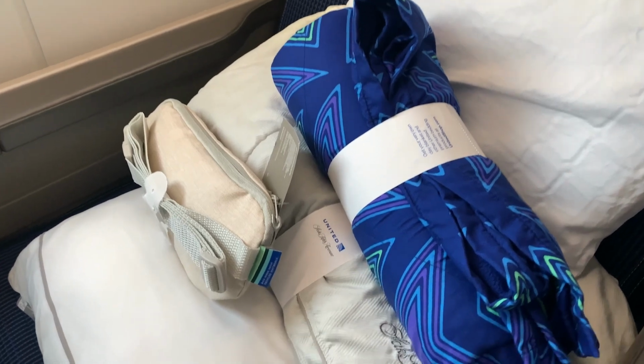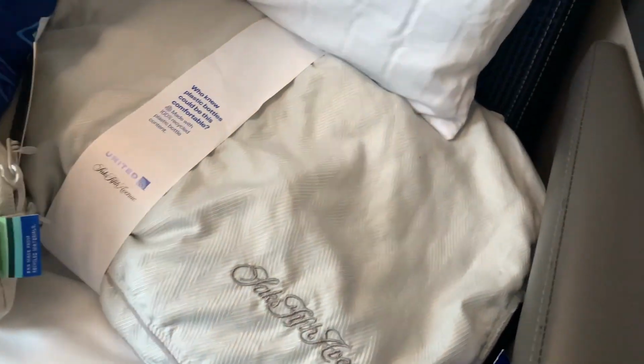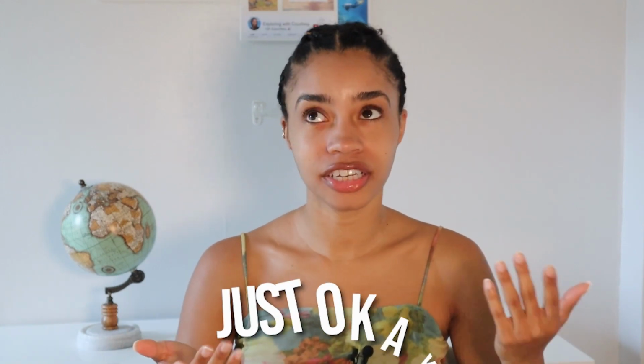Let me explain. The bedding on Polaris flights is iconic because it is from the one and only Saks Fifth Avenue, which just takes it up a whole other level in luxury, at least in theory. With this bedding, you get a seat cover, a blanket, and a pillow. It didn't really feel extra comfy or luxurious the way that I was expecting it to. So overall, the lie flat feature was just okay. Nothing better, but nothing worse than a typical business class flight.